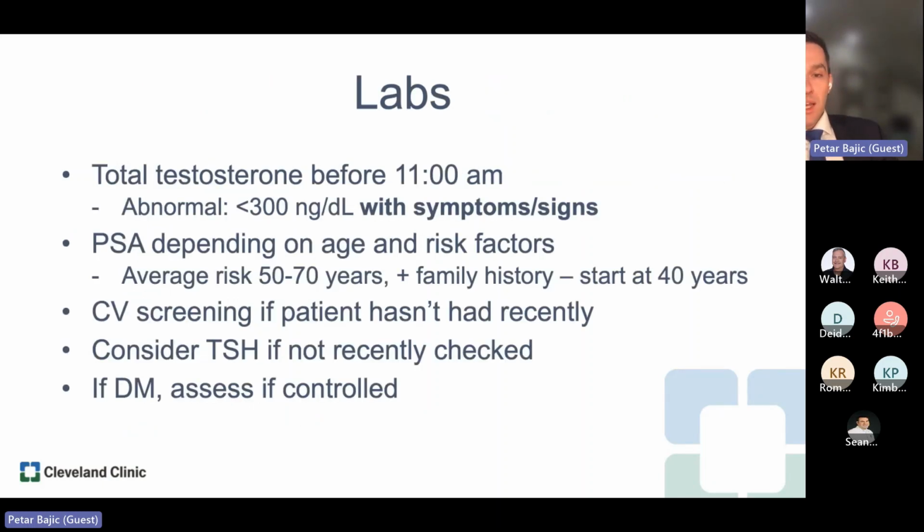If you think a man might have testosterone deficiency, it's important to check a total testosterone level in the morning when the testosterone level is at its highest. A lot of guys, most guys, have a low testosterone in the afternoon. So I commonly get referrals for men who have had an afternoon testosterone level that was slightly low. And then when we repeat it in the morning like we're supposed to, it's actually normal. So we define an abnormal or low testosterone level as less than 300 on a morning blood test, and they have to have signs and symptoms. We don't treat testosterone deficiency unless there is some symptom.